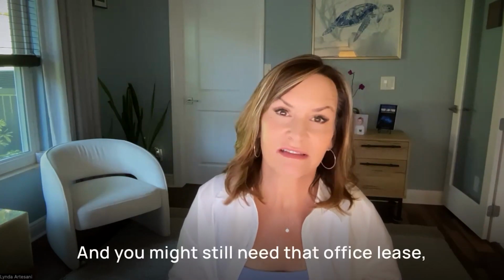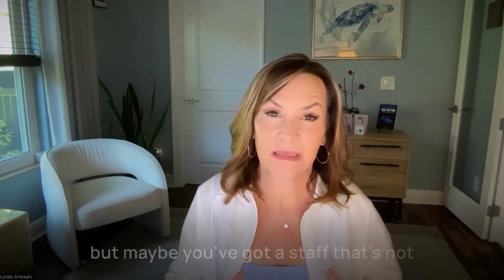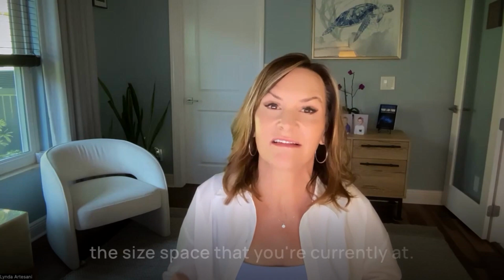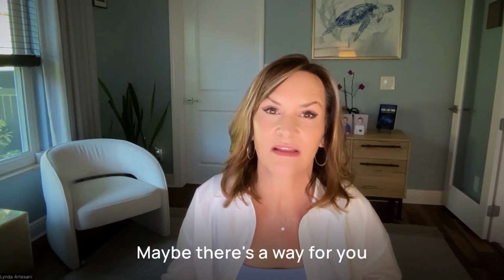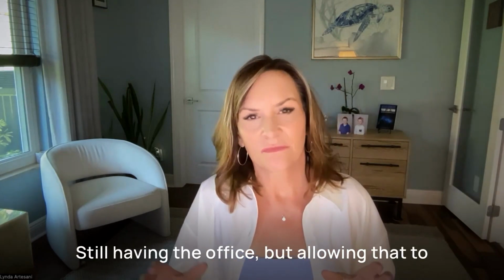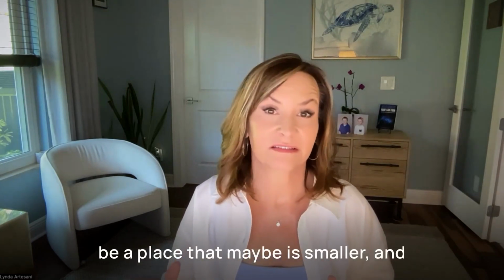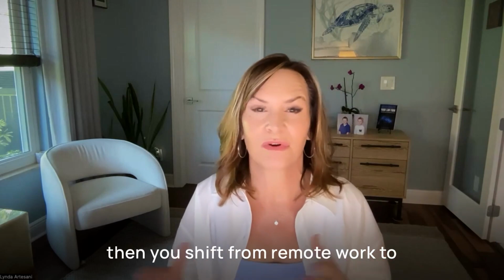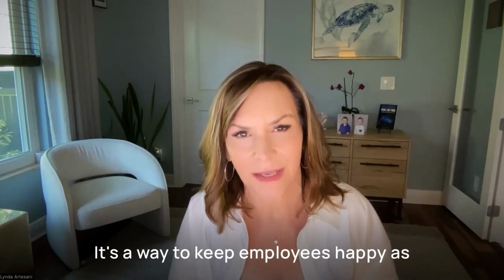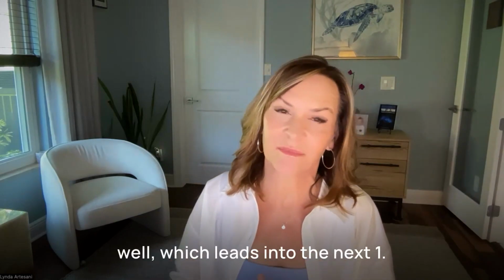And you may still need that office lease, but maybe you've got a staff that's not so fixed in coming into the office all the time. And maybe you don't need the size space that you're currently at. Maybe there's a way for you to reduce your rent by reducing the size of your office space, still having the office, but allowing that to be a place that maybe is smaller. And then you shift from remote work to more of a hybrid method of remote work and also working in the office. It's a way to keep employees happy as well, which leads into the next one.